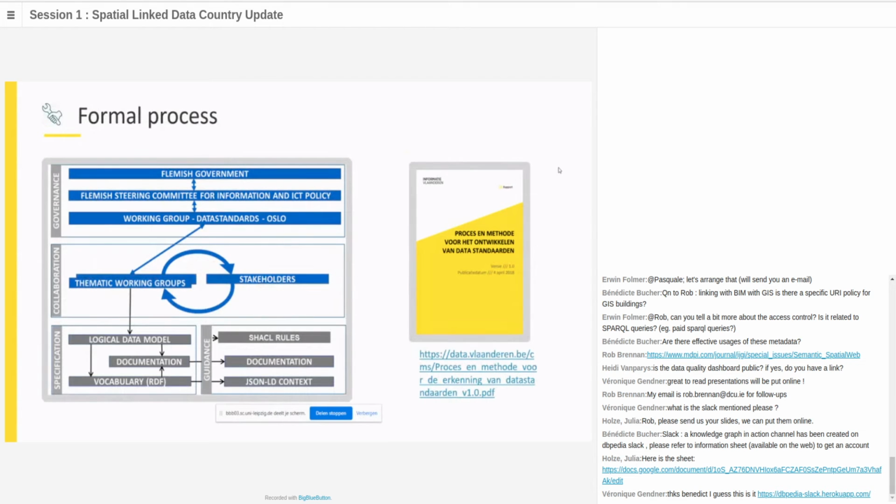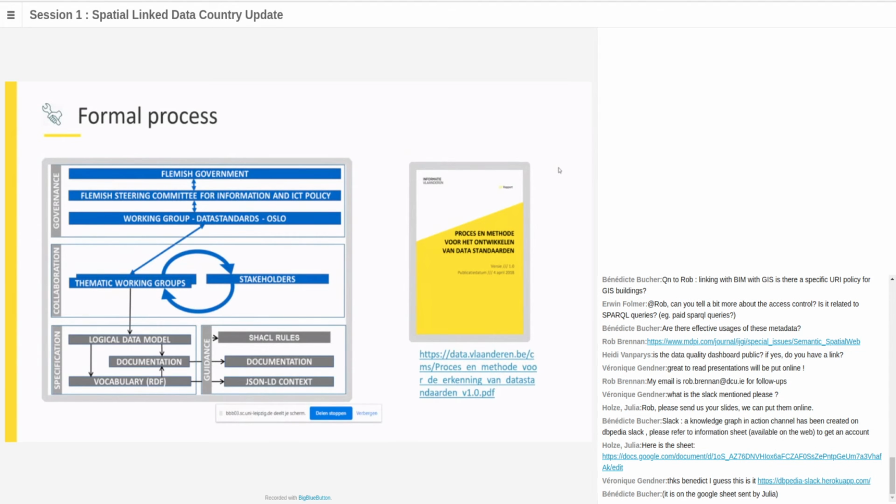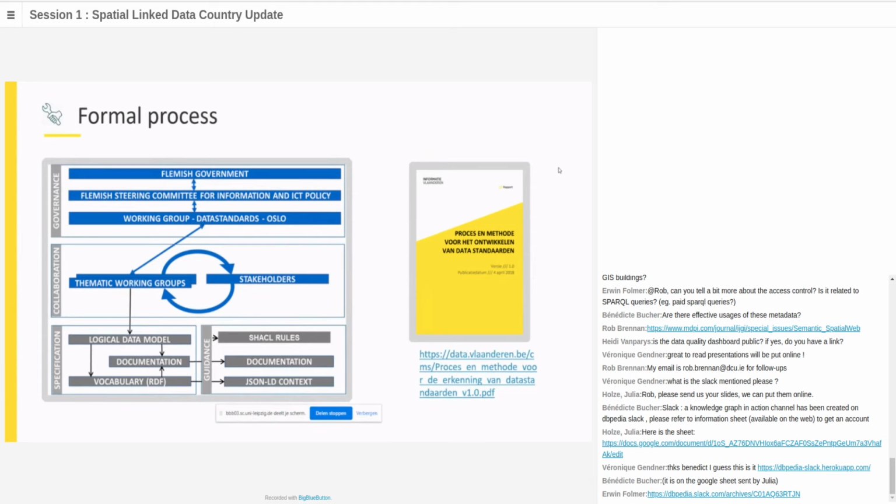The first thing we did was develop a process and method for developing data standards, because we started back in 2012 as a bottom-up initiative from local government, but we saw that there was a lack of adoption, because adopting those standards comes at a cost for all partners. Then in 2015, we moved the program to the Flemish government, and the first thing was focusing on developing formal governance, which really lowered barriers for adoption, both for governments and the private sector.